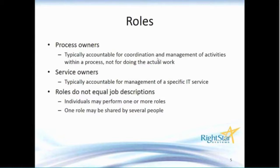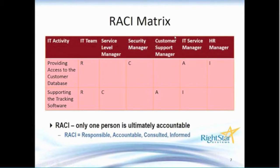They may be ultimately accountable, but of course the service desk team or function would be responsible for the day-to-day activities. To show a little bit about how these teams interact with each other, I mentioned the word accountability. So a service desk or customer support manager may be ultimately accountable for providing support for software, for example, but it's actually the IT team who is responsible for the day-to-day activities. And we may identify other people or groups who need to be consulted and informed about the support we're providing or about any of the other services or activities that we're performing.